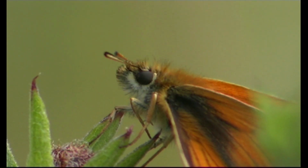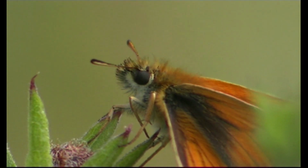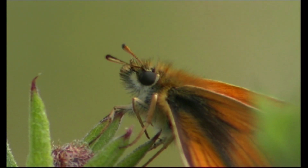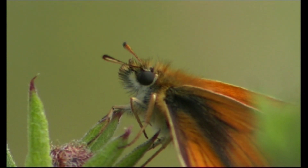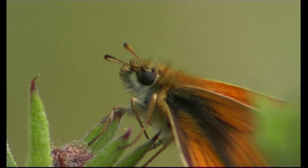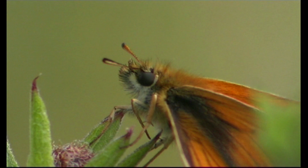The female is almost indistinguishable from the female small skipper. There is one more identification feature though, but it's very difficult to see. The dark tips of the antennae of the Essex skipper extend to the underside and are more glossy than those of the small skipper.